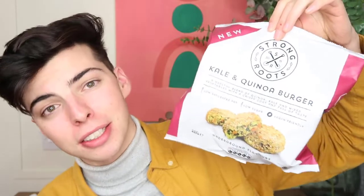I love them. They're simple burgers. They don't taste like meat burgers, they're not trying to be meat burgers. They're just kale and quinoa burgers, and they're just so tasty. They're good on their own, good with hummus, good in a burger with bun and cheese and all the fixings. I love just snacking on these. It's nice to just have in the freezer if you're ever in a rush. I mean, it takes 25 minutes to cook them, but if you just don't want to have to think about food, you put these on and you're good to go.